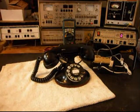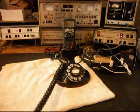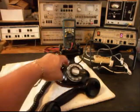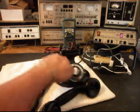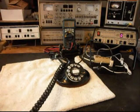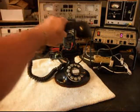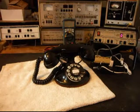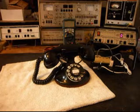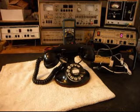Okay. We can also call my number and it'll be busy. Give you some dial tone. Now that we know that this telephone has been repaired, we can return it to Karen and she can enjoy this telephone. Very cool Western Electric 202 desk telephone, and they're very sought after.